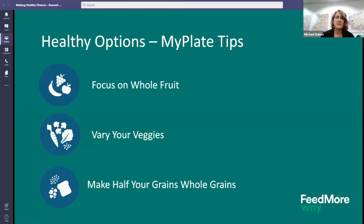It's really pretty simple stuff, but that can work for anybody in terms of increasing the amount of healthy options that you are incorporating into your daily diet. One of the tips is to focus on whole fruit. Now, we certainly are promoting canned and frozen fruits and veggies, as well as also healthy choices. Whole fruits, obviously wonderful, but when that's not available, there are certainly other options that will help meet that need.